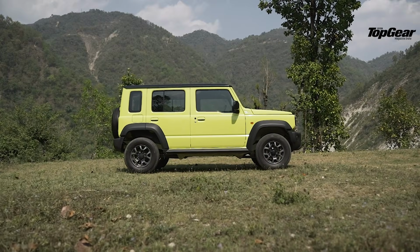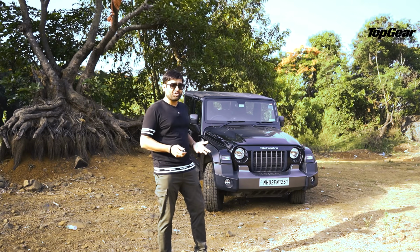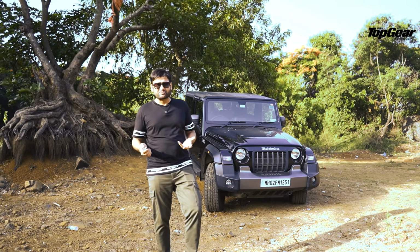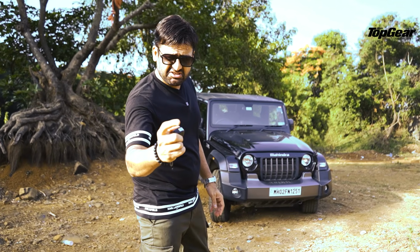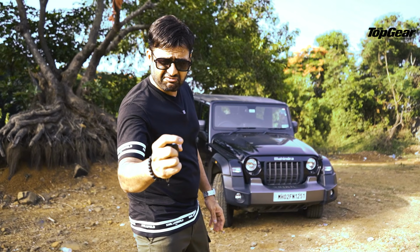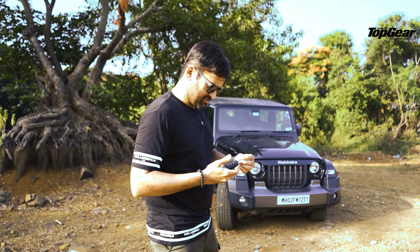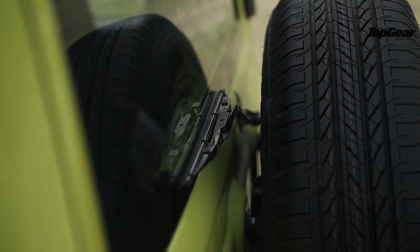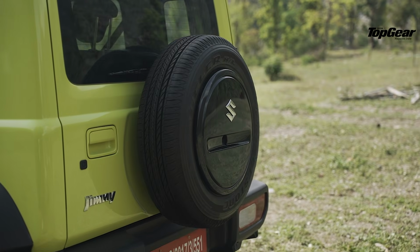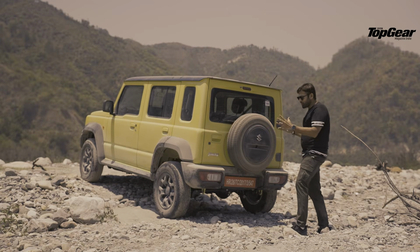This one also has keyless entry. Keyless entry? Seriously? This is an off-roading vehicle. Why do you need such sophisticated tech? This one is rather so much more playful, and it's like a small Swiss knife, you know. If I can use this as a weapon, maybe in the jungle. But do you have this? The Jimny gets the rear wiper, and this also has a spare tire, completely just like the Thar, and it looks all very compact.